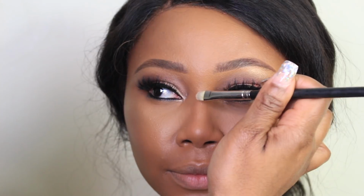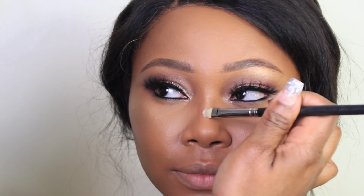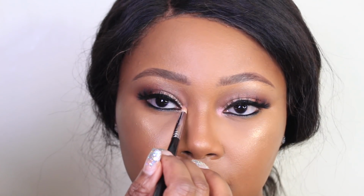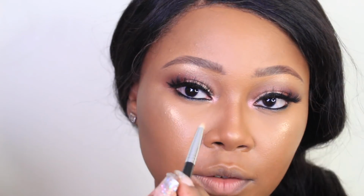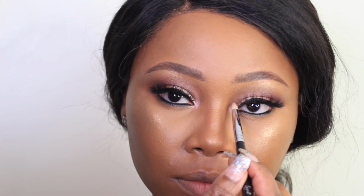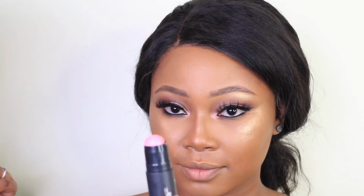Girl, you need to stay still before I give you a zigzag nose. So I'm just adding. These days I don't really use gold in the inner corner. I prefer to use another color. What color is that? This is pink. Because I don't want to overkill the gold all over. I want to use a powder blush, so I'm going to use a cream.